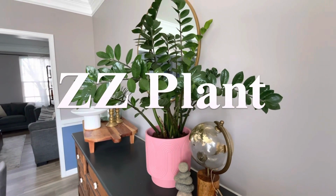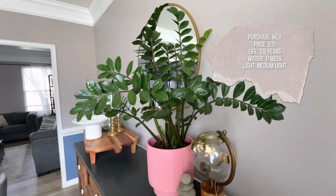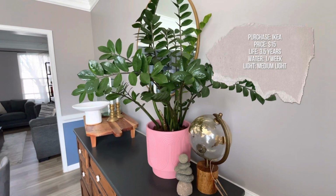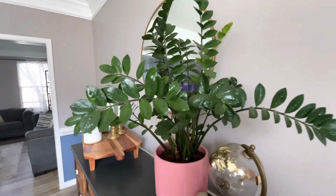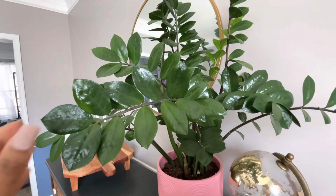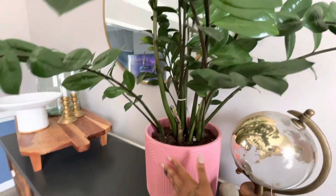Here I have my ZZ plant. I purchased this from IKEA, and I have repotted this plant, I want to say 3 times already. It definitely grows fast. Again, this is in my dining room where it's medium to low light, and it gets watered once a week usually. I love the way this looks. It gives off a very, I don't know, plasticky, fake look to it, but this is definitely real. And I love this plant. It's easy to take care of, and I'm on my 3rd planter with this.